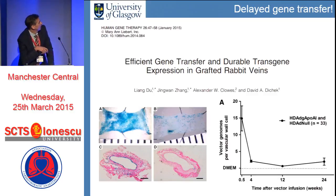And just a final thing that may be useful in the future, clinically maybe a bit more challenging: David Dichek, who works in Seattle, has recently published on rabbit jugular vein grafts. If you transduce with AD5 and leave it in culture, this level of infectivity stays, of course, because there's no immune response against the virus. But if you graft it in and look 3 days later, you do lose a lot of the gene expression very early on. So that's probably not going to be particularly useful in the clinical setting, although, of course, it works for us in the pig.